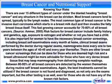It is also important for women to have the necessary breast cancer screenings, including breast self-examinations every month at home, clinical breast exams performed by the doctor during regular exams, and mammograms done every 1 to 2 years between the ages of 40 to 49 and every year thereafter. There are other breast cancer screenings that can be done for those who are deemed high risk, and a breast ultrasound might be more advisable for those who have very dense breast tissue that may keep mammography from delivering complete readings. Between 80 to 95% of all breast cancers are detected by the women themselves during routine self-breast examinations.